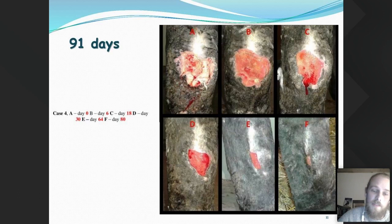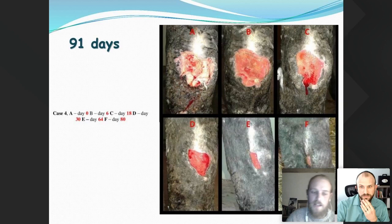It was interesting. Anyway, this is why it healed in a bit of a longer time, in 91 days. Also, you can see in the first picture that all the surrounding tissues are quite messy, quite fibrotic, quite edematous. They are not really nice looking. And this was as well a factor to prevent quicker healing.